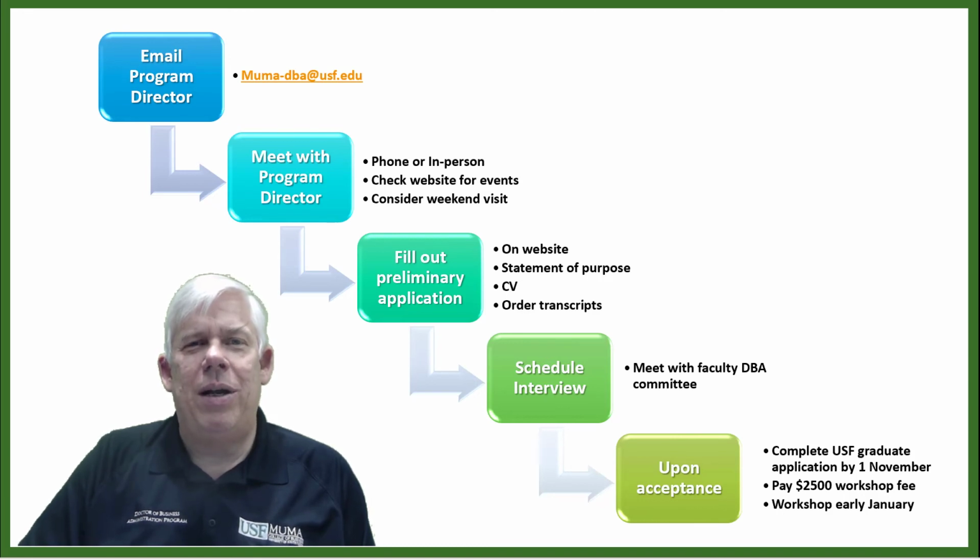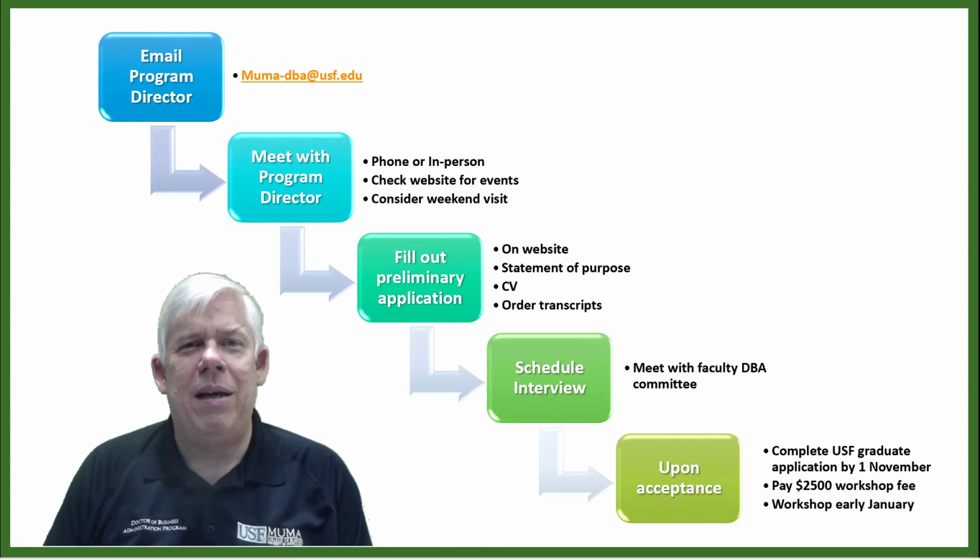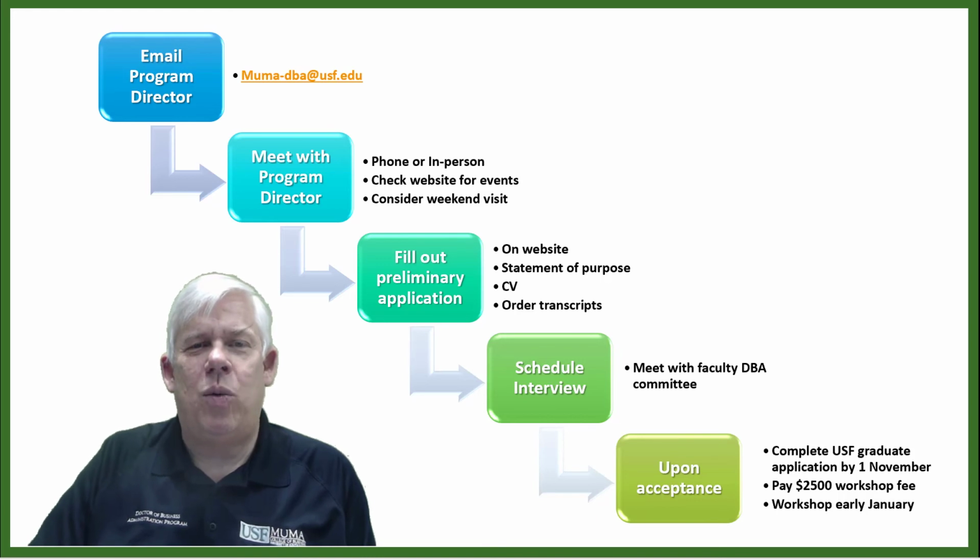If it turns out that you want to join the program, the research weekend is going to cost $2,500 or possibly more if you do not get it in on time. And it is the payment of that fee, which is separate from the program fee and is not refundable, that guarantees you a slot in the cohort.